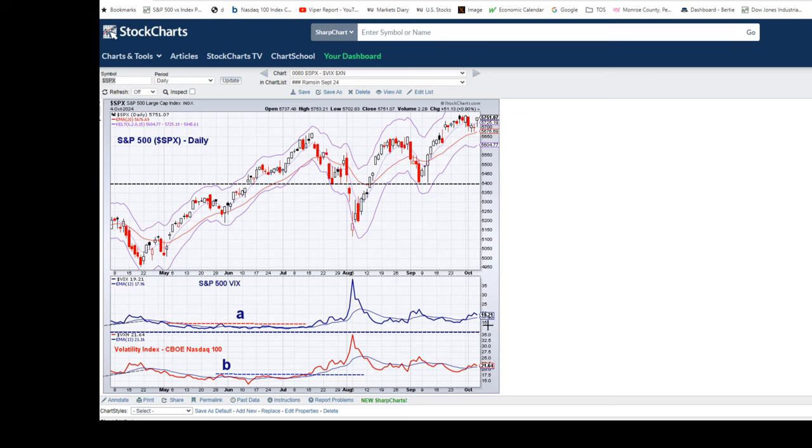The VIX and VXN are above their short-term moving averages. Should we get a sharp sell-off early in the week, and we see the VIX, for example, move up above, say, 24, that would suggest a new uptrend in the VIX, which would be a short-term negative for stocks. The VXN, which measures the volatility on the QQQ, is right at its resistance.